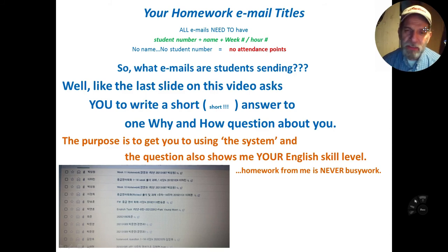But actually, most universities, most colleges in Korea are using the same system nowadays, the LMS. The purpose is to get you using the system, and the question also shows me your English skill level.